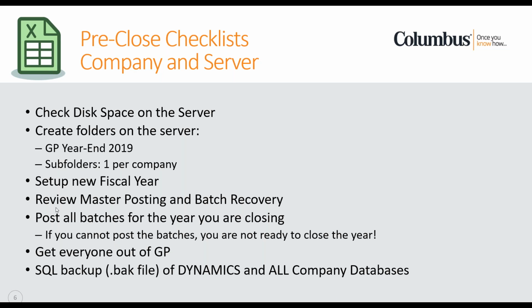Review master posting and batch recovery to make sure everything is posted all the way through, and post all batches for the year you are closing. If you can't post those batches, you're not ready to close the year yet. Get everyone out of GP. And this is very important: make sure you have a SQL backup of Dynamics as well as all company databases.